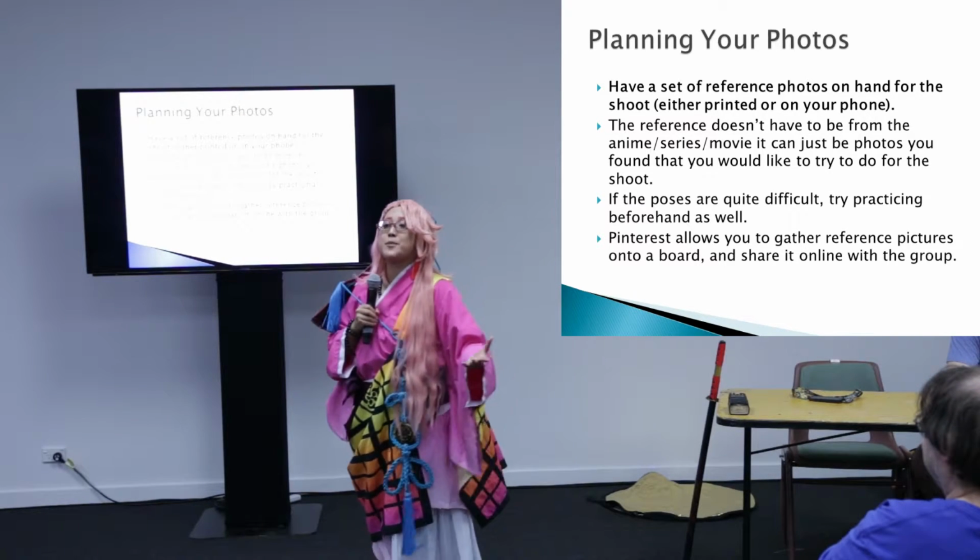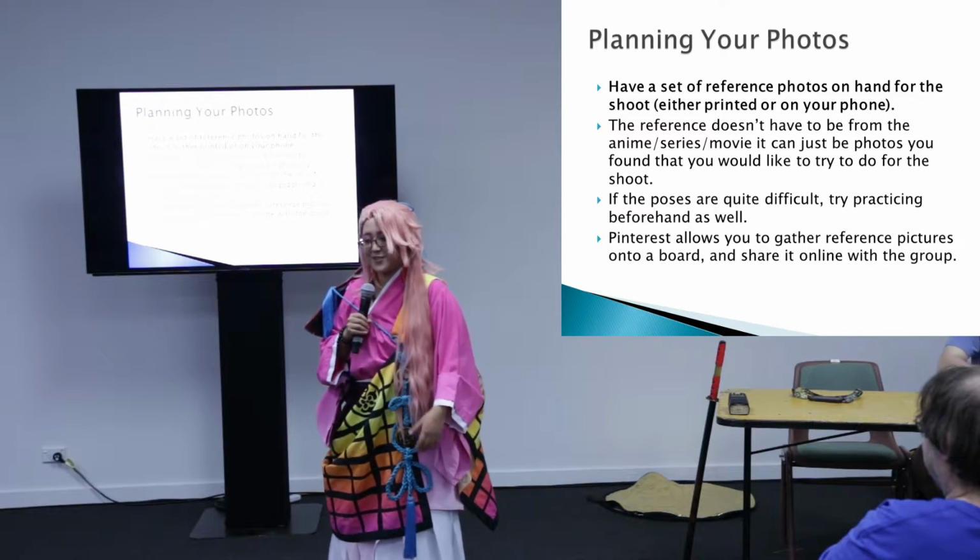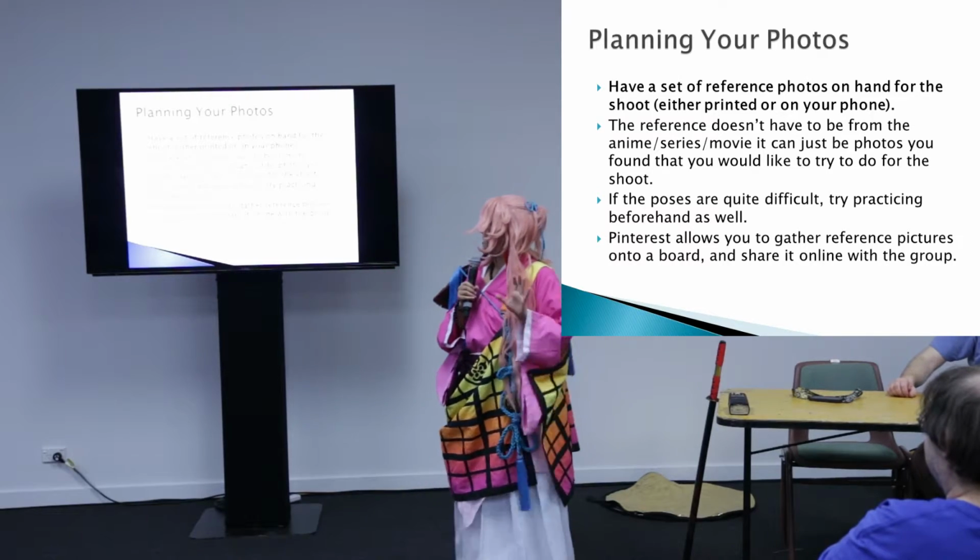Yeah, and practice your poses if they're difficult. If you have to stand on one leg for like 5 minutes to get the shot or something, just try to practice it. It's really helpful.